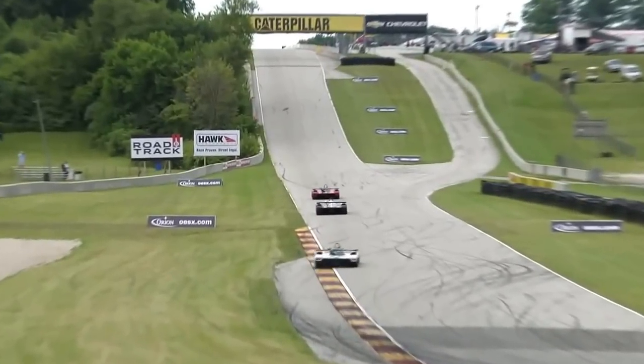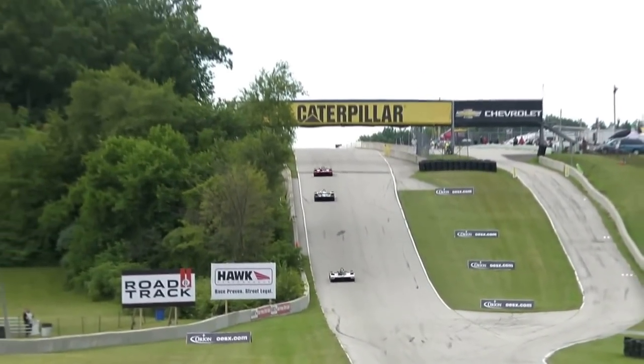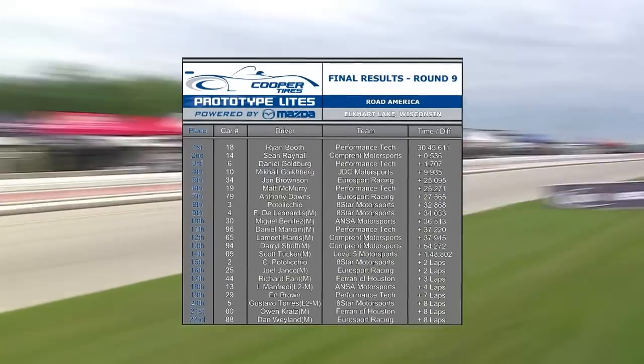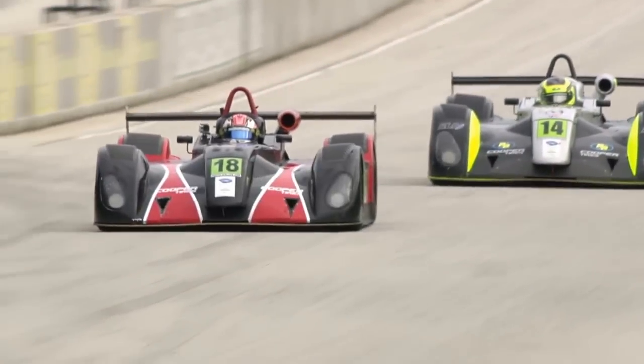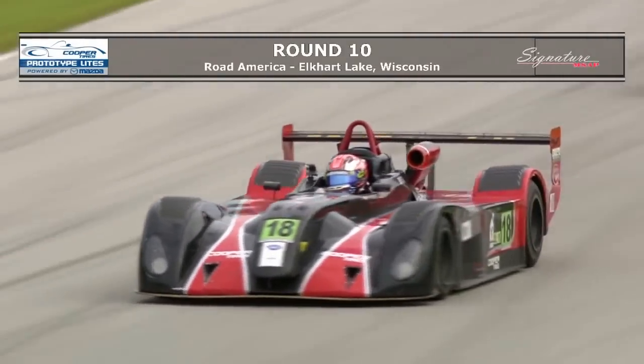They're heading under the Caterpillar walk bridge. By the way, great viewing point from those stairs over there for those who didn't know. And Ryan Booth is going to take the checkered flag, followed by Sean Rahal and Dan Goldberg. So we have Ryan Booth of Performance Tech taking the win, followed by Sean Rahal of Confident Motorsports, and Dan Goldberg in third place, rounding it out.